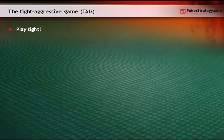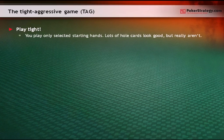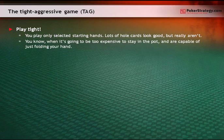You play tight. Tight means that you don't play everything that is dealt. There are a number of cards that look weak and actually are weak, but there are also cards that look good but really are not playable in certain situations. One example being King Jack. After the flop, you don't have to grab onto every pair. Knowing when you're beaten or the costs for staying in the hand are too high can save you lots of money down the line.